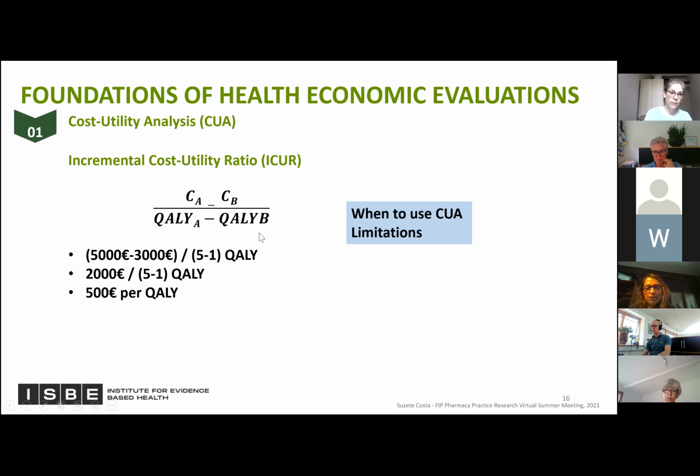Cost utility, as I mentioned before, is basically the same equation. So the incremental cost utility ratio, and some papers also call it incremental cost effectiveness ratio. They use the same terminology, but you would see quality instead of effectiveness.